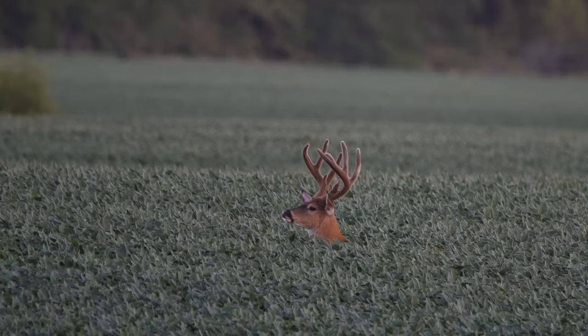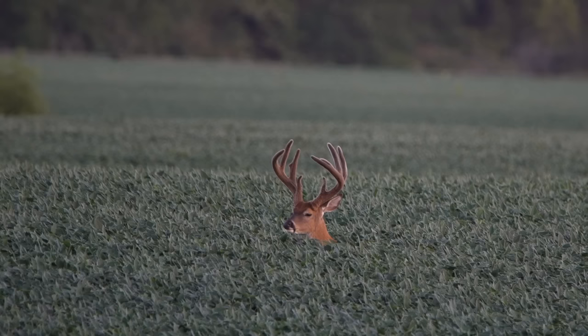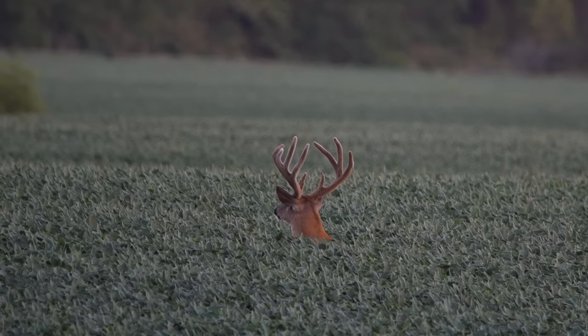This buck that's in the beans, he was out here when I got here, so I had to hang the stand. He was 100 yards out in this field. I had to hang the stand real slow, quietly. And he's still out there right now, but he's one of the two deer I was hoping to see.